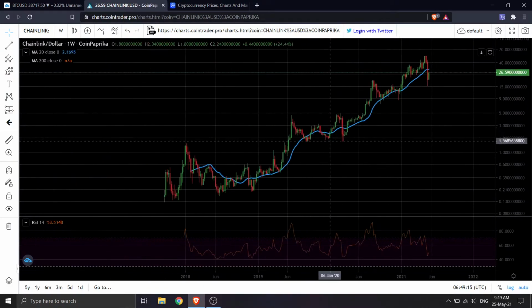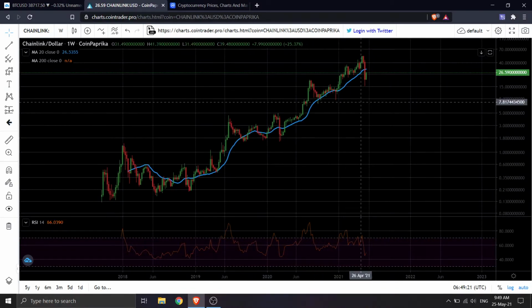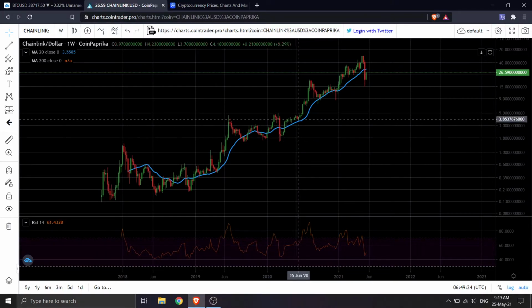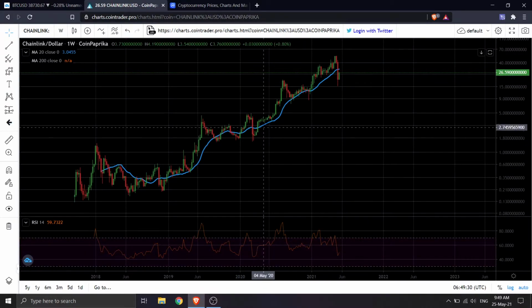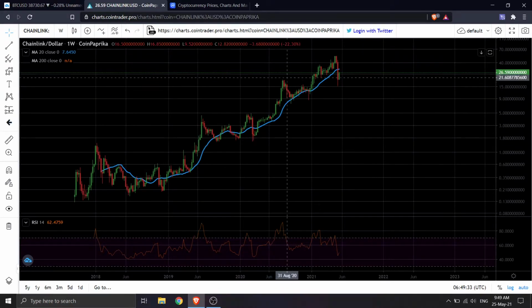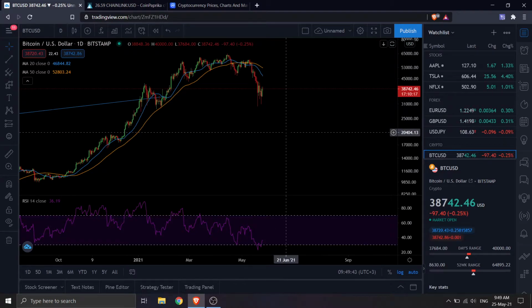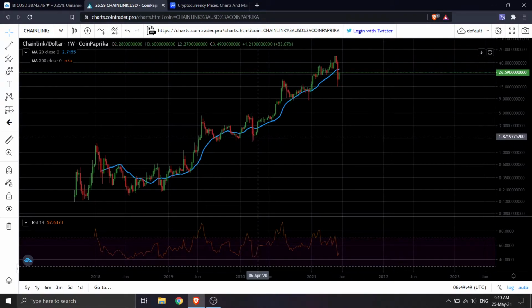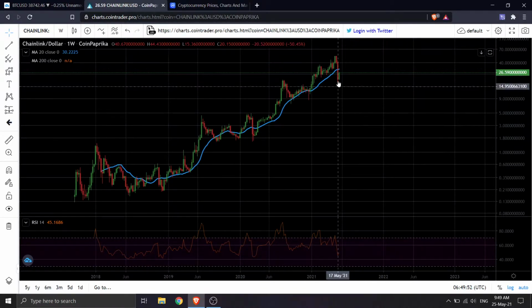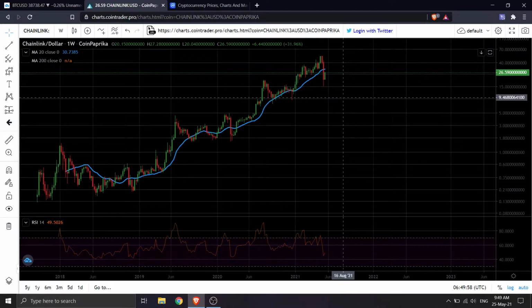But if we take a look at Chainlink, it generally trends higher. It has these steep corrections, then it trends higher. So my expectation for Chainlink is that it's gonna do something like this in the next months. But that depends on what Bitcoin is gonna do. Because if Bitcoin is gonna trend lower, let's say around 20k, I find it hard to believe that Chainlink is gonna do this move right here. But again, anything is possible with cryptocurrencies.